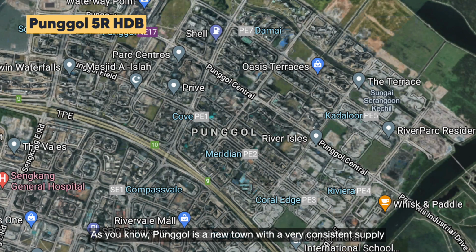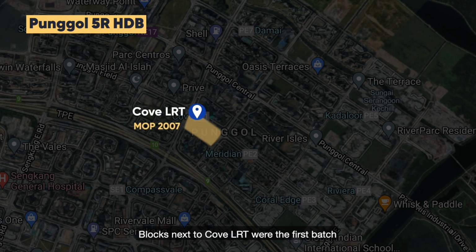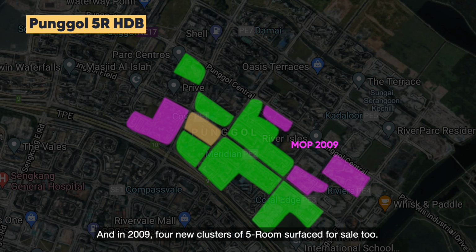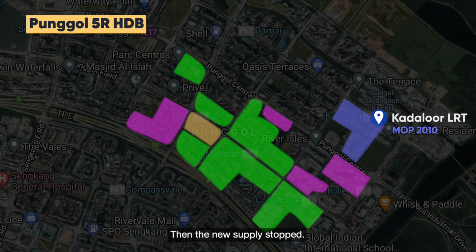As you know, Punggol is a new town with a very consistent supply of HDBs meeting the 5-year MOP year after year. In this cluster alone, the supply of new 5-room HDB is massive. Blocks next to Cove LRT were the first batch of 5-room HDB to meet the 5-year MOP mark in 2007. The following year, 6 new clusters were eligible for sale. And in 2009, 4 new clusters of 5-room surfaced for sale too. And in 2010, blocks next to Kadalor LRT reached its MOP. Then, the new supply stopped.